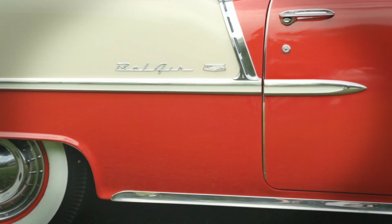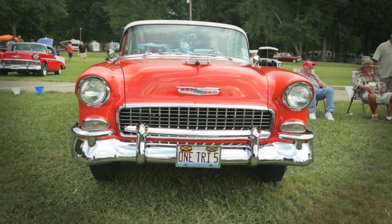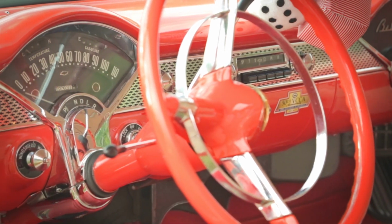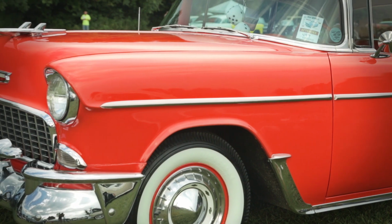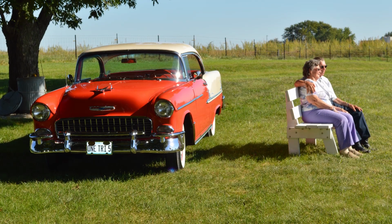Oftentimes, when someone buys a classic car, the history of the car becomes a blank slate. The neglect or the changing of an owner can often mean that the history of the car becomes forgotten, but not in the case of John Cook's 1955 Bel Air. Little did he know when he bought his dream car that it included over 60 years of wonderful memories.